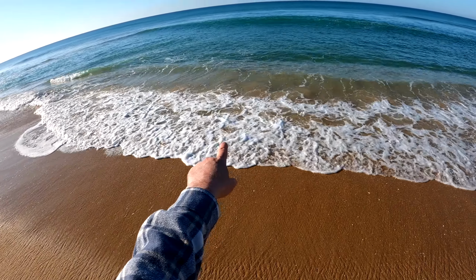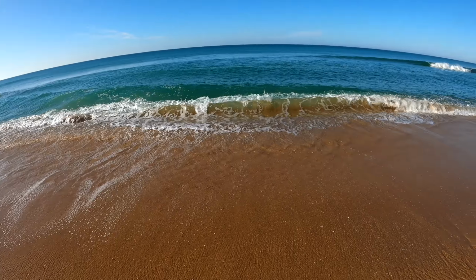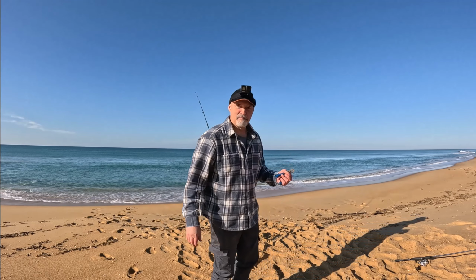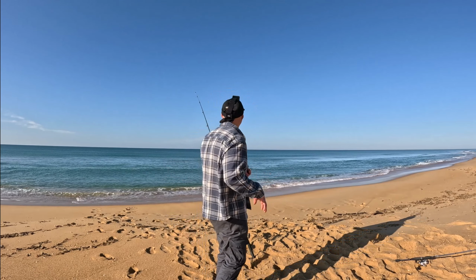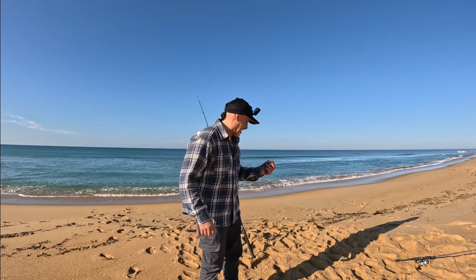Yeah, off he goes. You can see him quite clearly. The water's that clear. That's the way it goes. You can't pick what takes your bait out there. Oh, it's a bit of fun though. Bit more practice for the real thing.